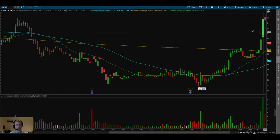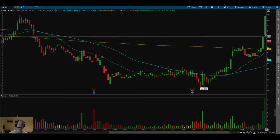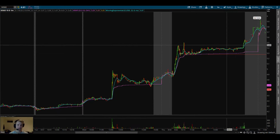Look at this nice little breakout on the daily here. This one's actually 2 days late. It already broke out a day before, came in with even more volume, finished even stronger, and finished at the highs of day here. So let me zoom in real quick because I want to speed this up for you guys and show you this day that I'm talking about. That's this day right here.